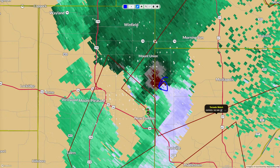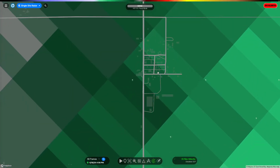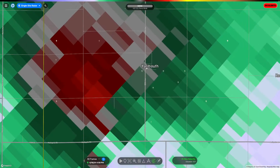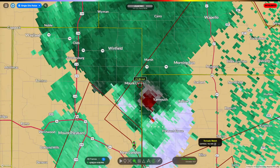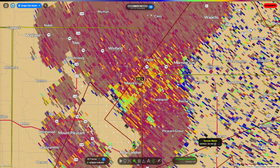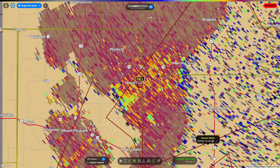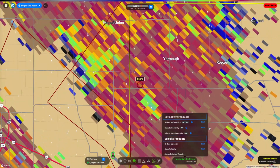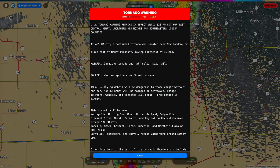Again, there's your tornado heading for Yarmouth, Iowa. Yarmouth is a little town here. We've got to hope that it misses the town. But unfortunately, it's looking like that's not going to happen. The good news is this does not look as impressive as it did earlier on the velocities, but the bad news is there is still a debris signature. So this is almost certainly still on the ground, and even if it isn't, there's still debris in the atmosphere from this tornado.